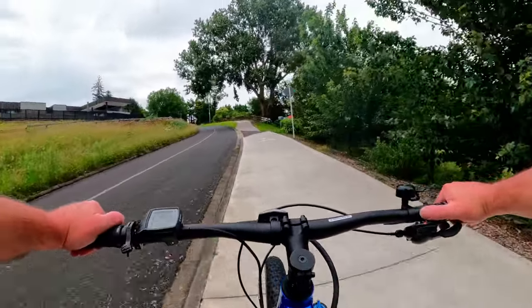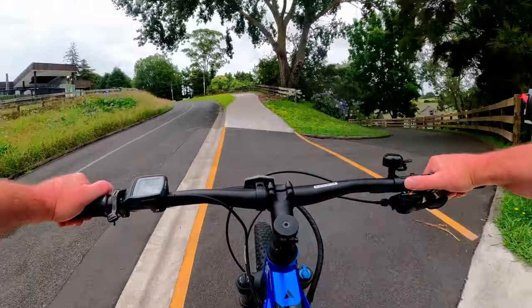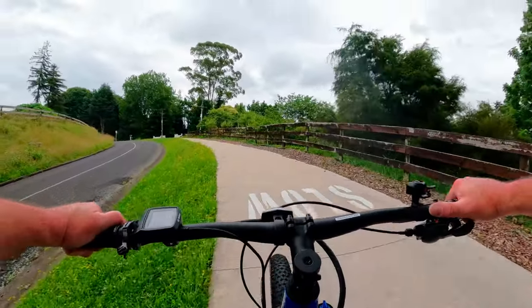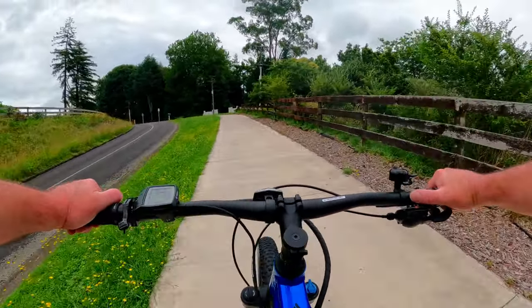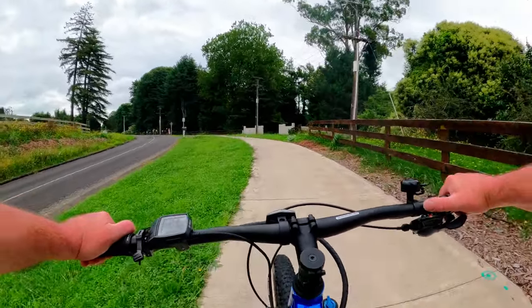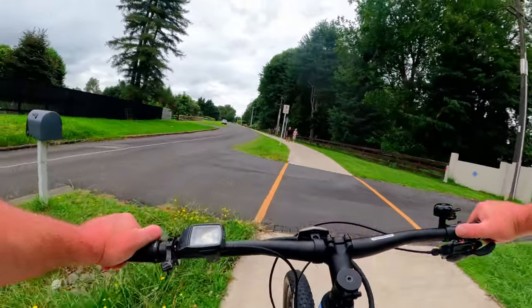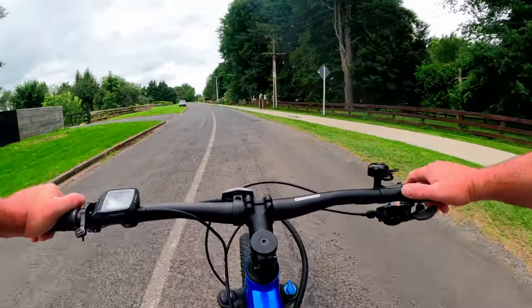Oh, going up a bit of an incline. Put up to tour mode, just to give myself a bit more assist getting up here. Also changed up to a high gear. Morning.